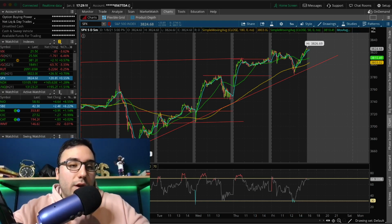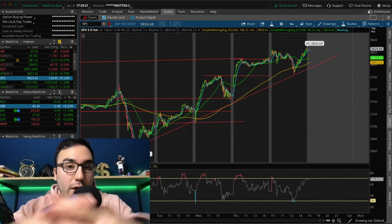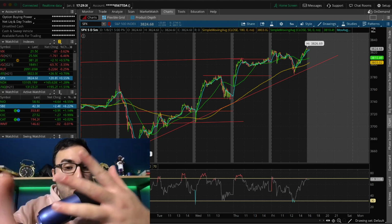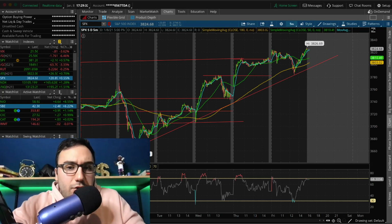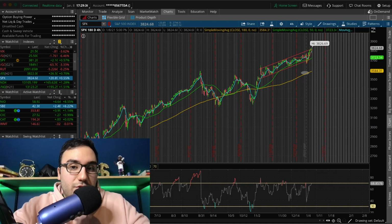So overall, when it comes to the S&P on the 5-day, 5-minute, and pretty much on every time frame, the bulls are full head of steam in charge. And that's what I'm seeing. And it doesn't look like that wants to change. And sure, it could change. I mean, we could see a pull down. But as of now, with what we're seeing, bulls are in charge.